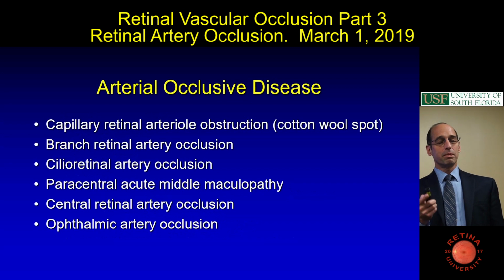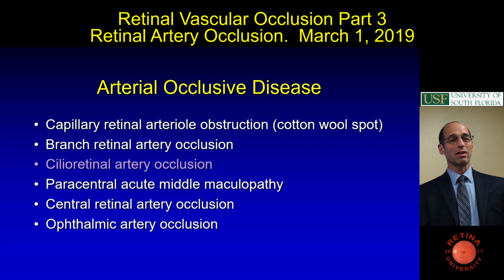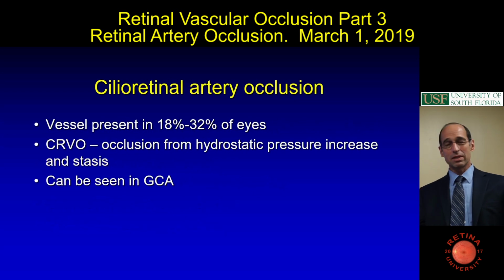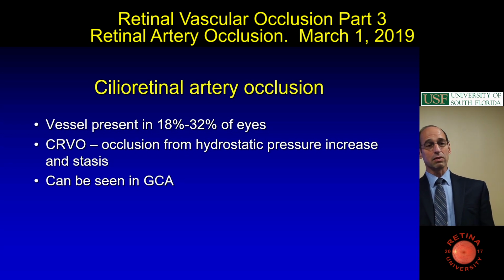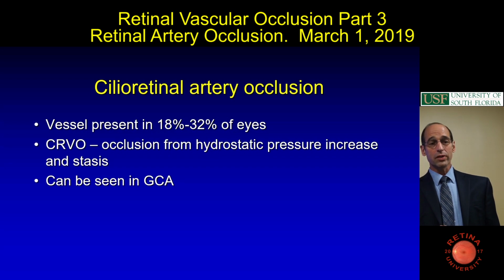So we did cotton-wool spots, branch artery occlusion, and now cilioretinal artery occlusion. So cilioretinal, that's why. So that patient has a cilioretinal artery. It's about 18 to 32% of eyes. You see them most in central vein occlusion. So if someone asks you, they could ask that. Cilioretinal artery occlusions commonly are concomitant with central vein occlusion. Also, they can be seen in giant cell arteritis because of the distribution.